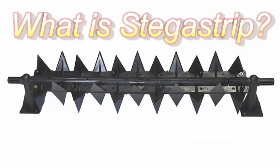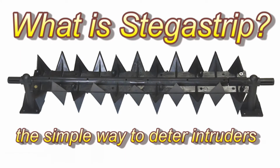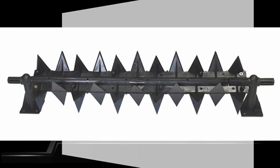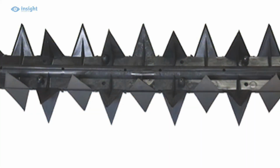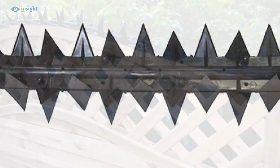Stega Strip from Insight Security is a great visual and physical anti-climb deterrent for unwelcome intruders or animals. With the general appearance of a rugged steel barrier, the product is actually manufactured from a robust weatherproof plastic material, so it can be safely used around domestic or commercial properties. Whilst the angular multi-spike format makes the product painful to grab, the product is designed to prevent serious injury to intruders, cats or other animals.